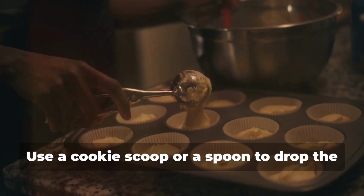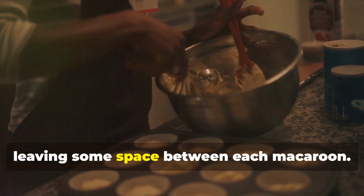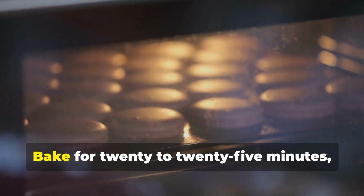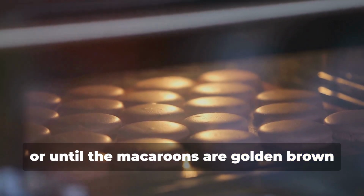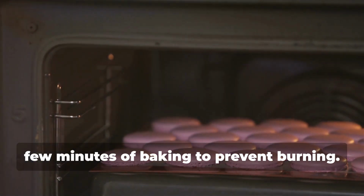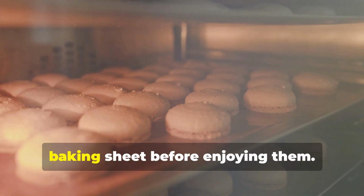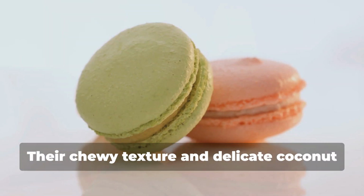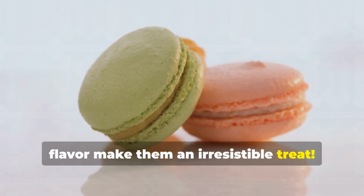Use a cookie scoop or a spoon to drop the batter onto the prepared baking sheet, leaving some space between each macaroon. Bake for 20 to 25 minutes, or until the macaroons are golden brown around the edges. Keep a close eye on them during the last few minutes of baking to prevent burning. Once baked, let the macaroons cool completely on the baking sheet before enjoying them. Their chewy texture and delicate coconut flavor make them an irresistible treat.